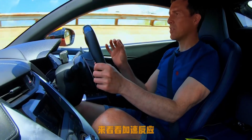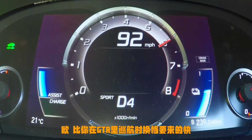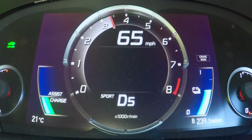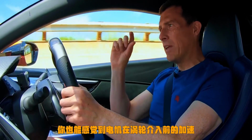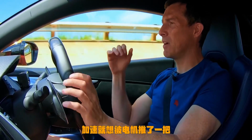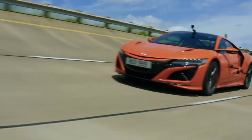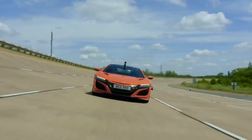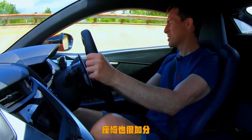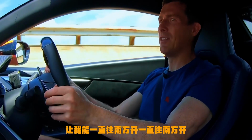Then there's the response, so I'm going to put my foot down now. Oh, it changes gears quicker than the GTR did when you're just cruising along. Plus, you get filling from the electric motors just while the turbo spools up. You've got a bit of punch from the electric motors just to help you along. Really is good, this thing. It's so easy to drive. It really is an everyday supercar, this, absolutely. And the seats help. The seats are so comfy and cushioning. I could do mile after mile in this car.